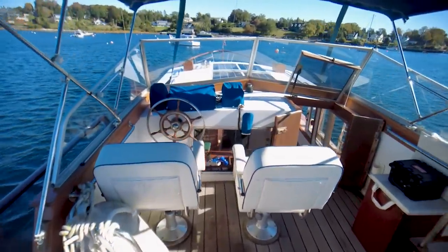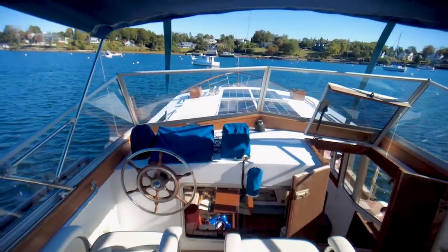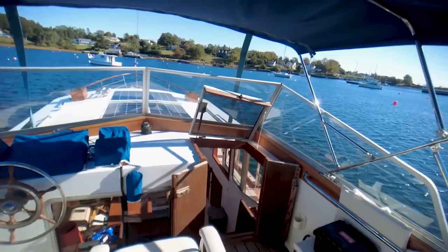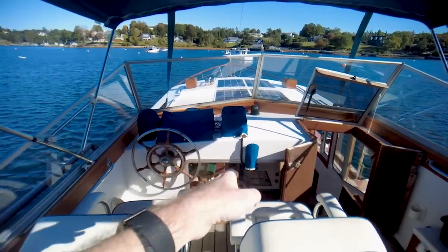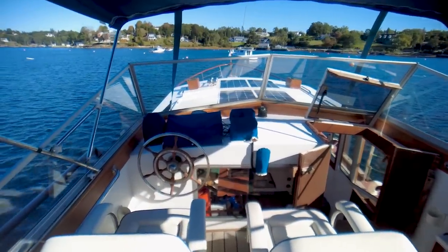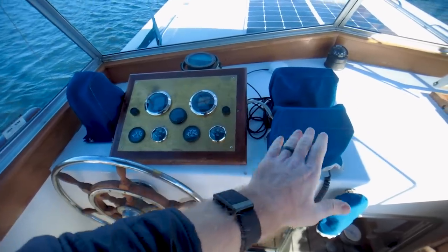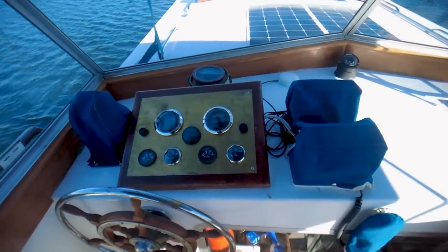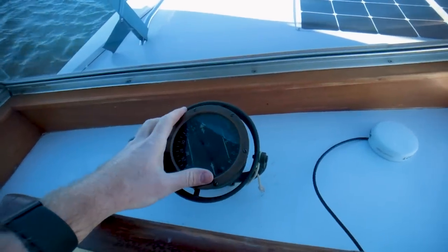Now, going forward, we have the exterior helm position. And this is just a beautiful, beautiful helm position. You've got, you know, full visibility all around the boat. The current owner says they rarely ever steer from down below. They pretty much always pilot the boat from out here. You've got your instruments out here as well with covers on them to help protect them. Look at this bronze compass up here.